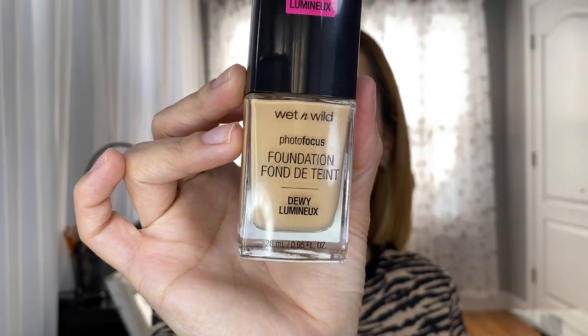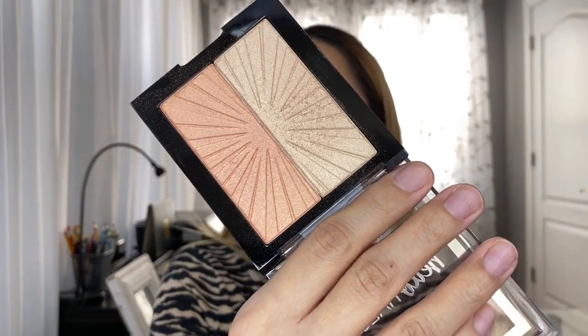Going over the products, my favorite products that I purchased were the Wet n Wild Photo Focus Foundation in the dewy version, and the concealer from e.l.f., the Hydrating Camo Concealer Satin Finish. And I love the e.l.f. Matte Putty Primer, and the highlighter from Wet n Wild, After Sex Glow shade. The Essence Shine Shine Shine Wet Look Gloss in clear, totally recommend this.